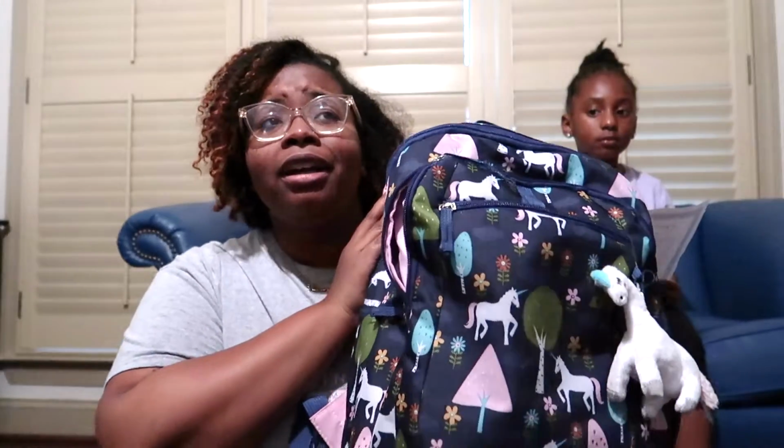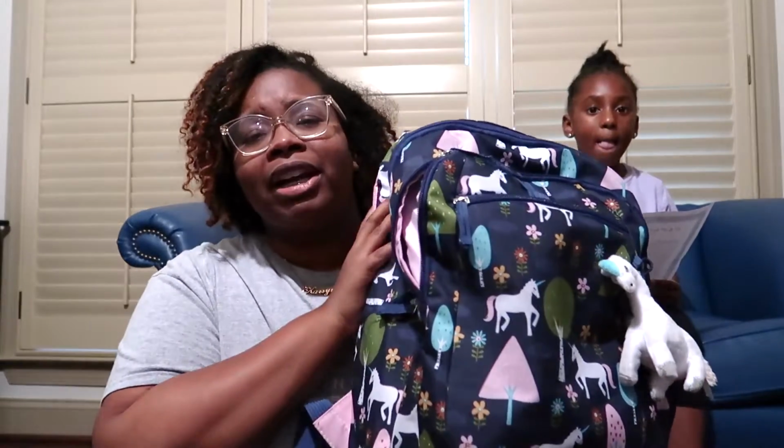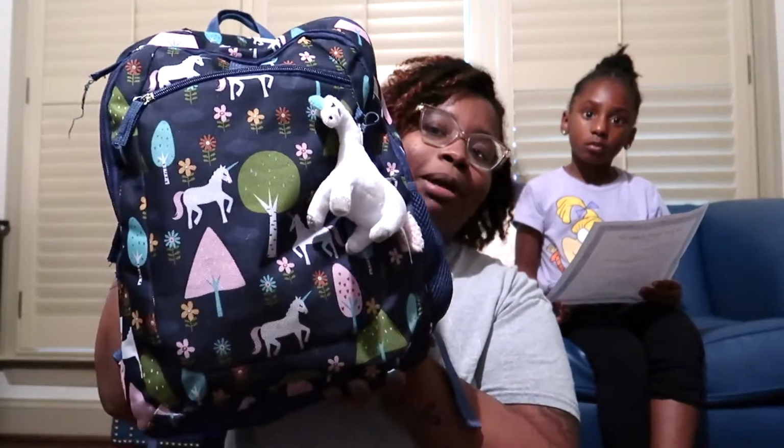So this is her backpack. I got this from Target at the end of last year because she ruined her backpack towards the very end of the school year. So I went and bought this one. We didn't get a new one this year simply because this one's brand spanking new. So yeah, unicorn backpack from Target. I'm gonna write your name on here somewhere. I have not figured out where, but what's next?